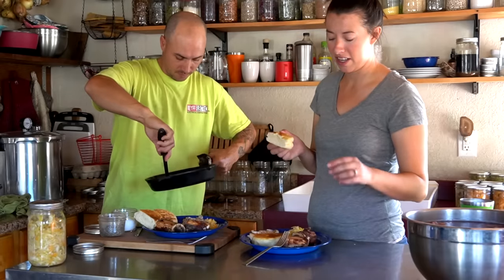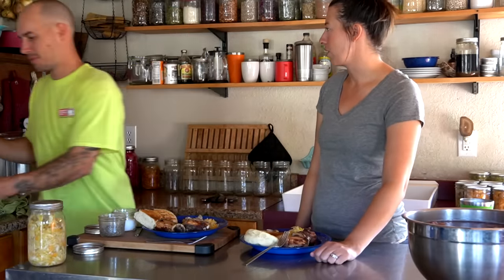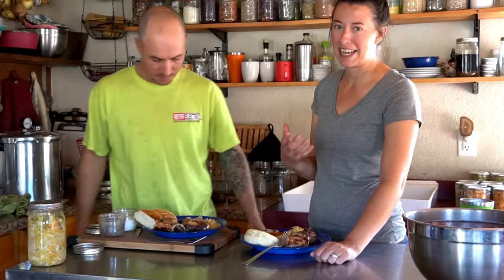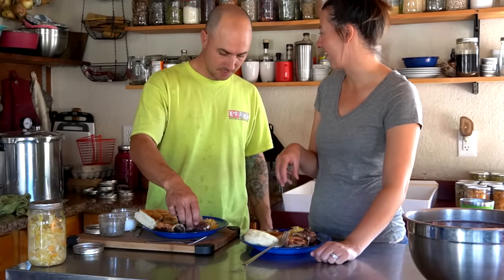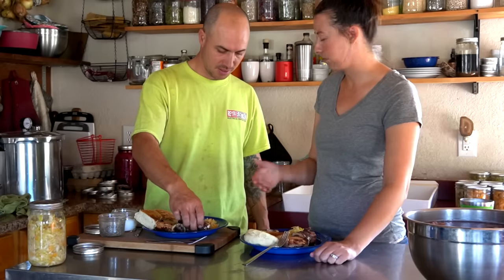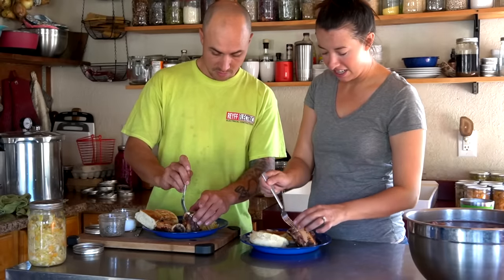Pretty excited to try this bone marrow since we've never had it. What does it look like to you? The best thing I can say it looks like is if you cook a meatloaf, like the extra meat juices that are there on the side of the meatloaf. I don't know. It smells like moose, but let's give it a try. I'm gonna try and never, oh, whoa.